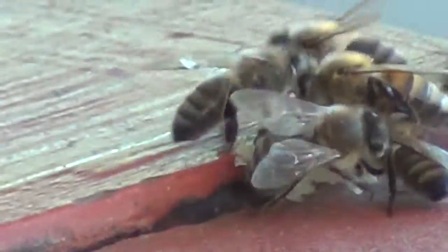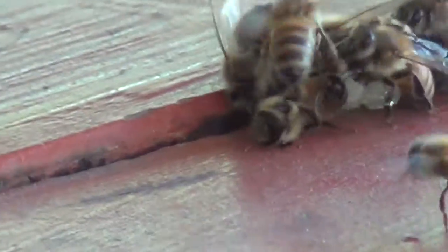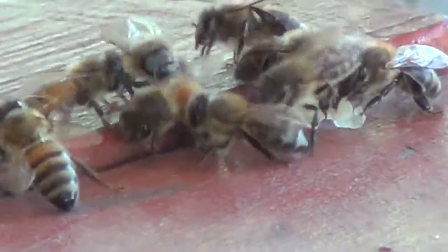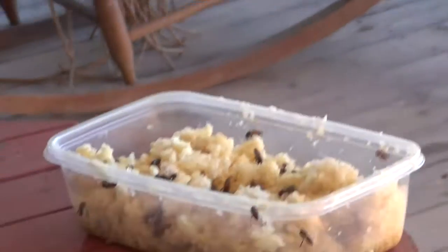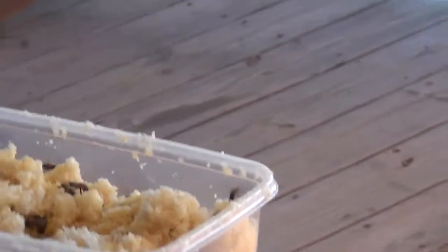They're cleaning that piece up pretty good. Honey harvest. Set them out here for the bees to clean up. And they found them. Seem to be doing pretty good with it. Cleaning them up pretty well here.